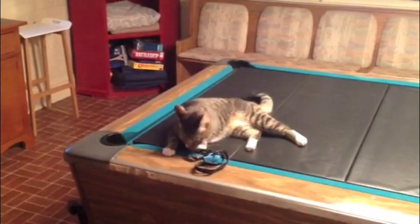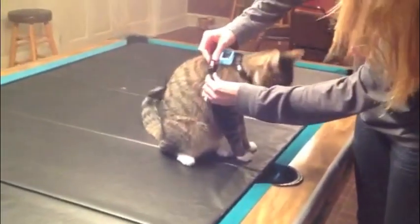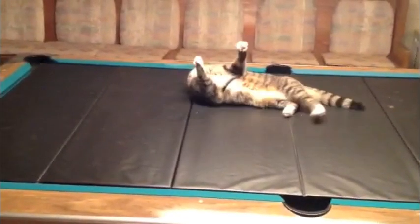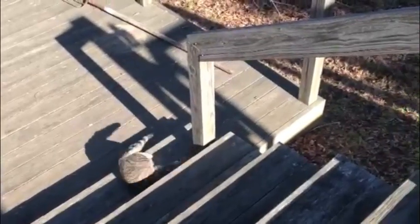The actual GPS unit does not need to be in the case at this time. Fit the harness to your cat snugly, following its package instructions. Looking good. Allow your feline 2 days to become accustomed to their new attire. Before long, he or she should be back to their usual tricks.